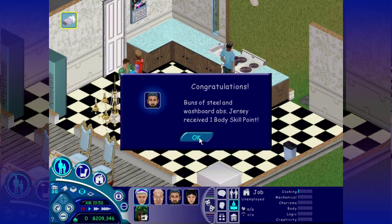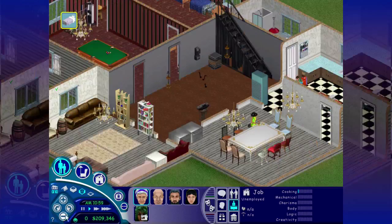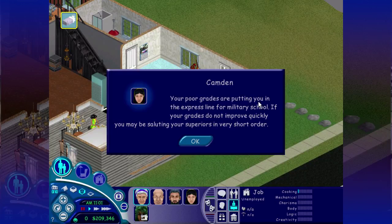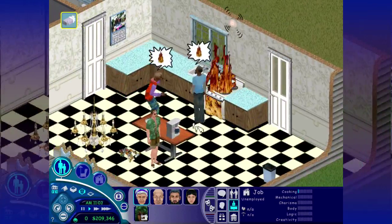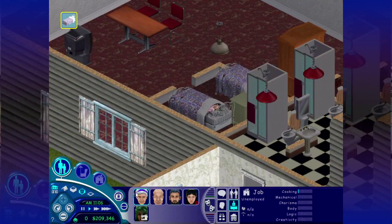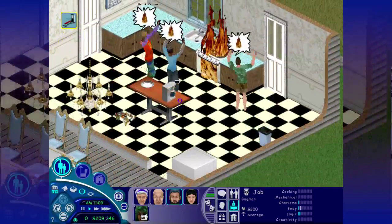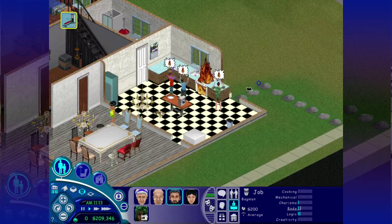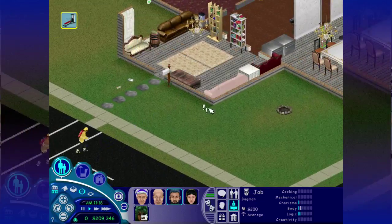Ooh, buns of steel and washboard abs. Oh no. Poor grades are putting you in the express lane. I just said that earlier about Camden. Luckily, I do have that. I think everyone who's actually here is pretty safe. So we might have a townie die. That could be tragic. Is the fire department coming? Yes.